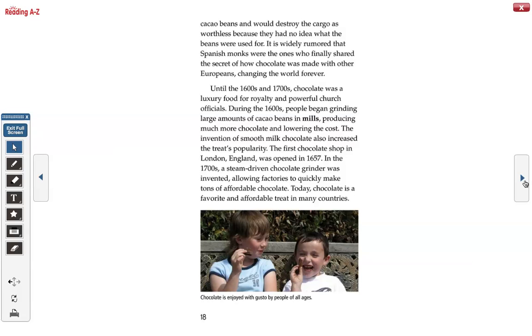The first chocolate shop in London, England, was opened in 1657. In the 1700s, a steam-driven chocolate grinder was invented, allowing factories to quickly make tons of affordable chocolate. Today, chocolate is a favorite and affordable treat in many countries. Chocolate is enjoyed with gusto by people of all ages.